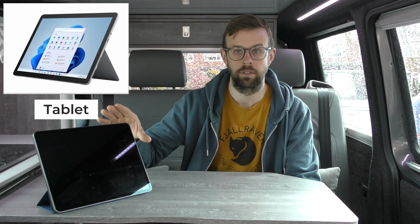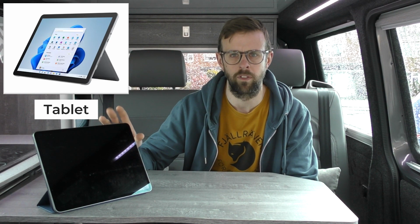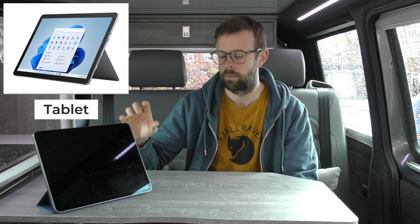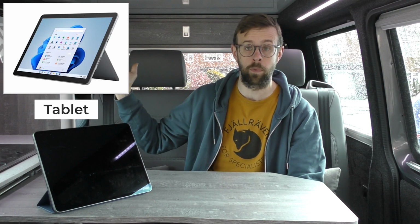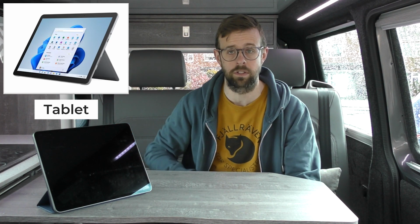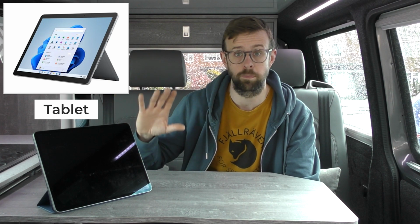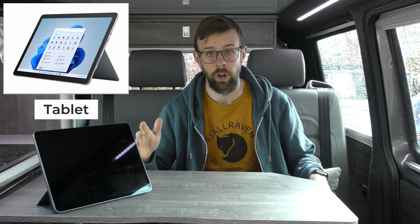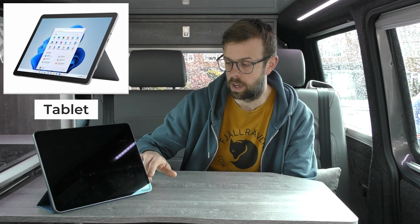So, size. They come in different sizes. I think this is roughly a 12-inch tablet that we're using. Perfect. You can drop it in a drawer. We actually store it in the wardrobe when we're not using it, in some towels, which keeps it nice and safe. It charges up via USB, so it's very easy to charge in the van, even if you're off grid, it doesn't matter.